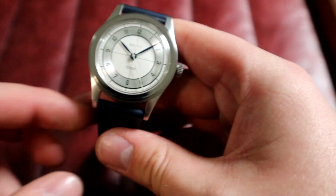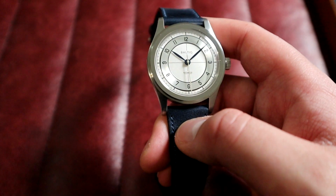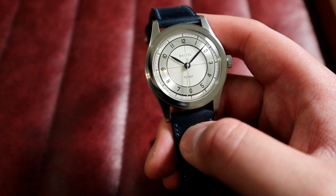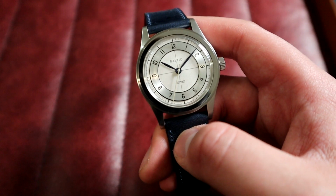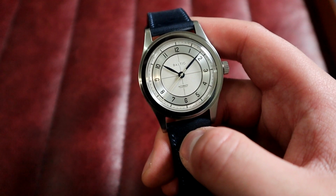And I just realised I almost missed a few. Let's take a look at this gorgeous Baltic. And here's the Baltic. Baltic really are making waves in the collector community, and you can see why once you get one in hand. The design and the finishing is just amazing. This is a Baltic HMS 002 silver sector dial, as we've called it.